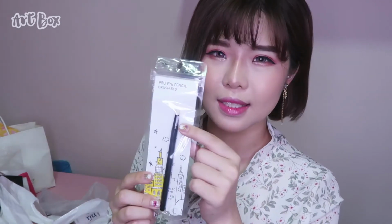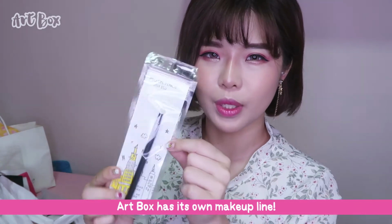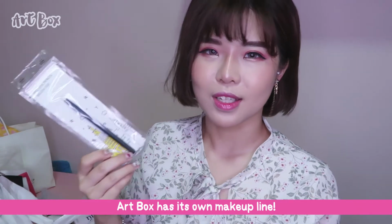And also from Artbox, yes, Artbox, I actually picked up the Pro Eye pencil brush. Basically it's a small little brush. I just decided to pick it up because it was pretty affordable, so I was just like, oh, I'm just gonna pick it out and try it out kind of thing. Random stuff. Okay, next.